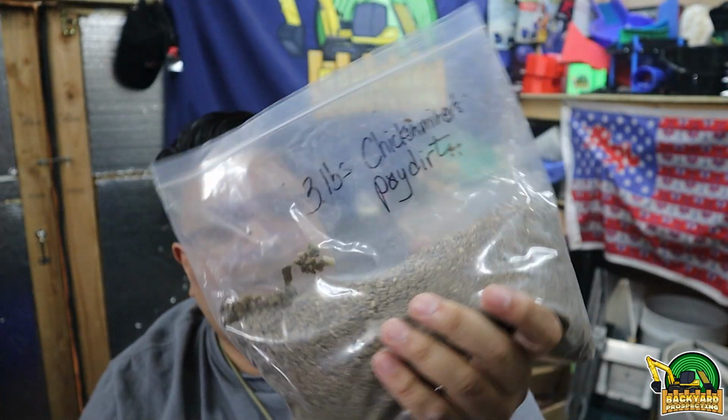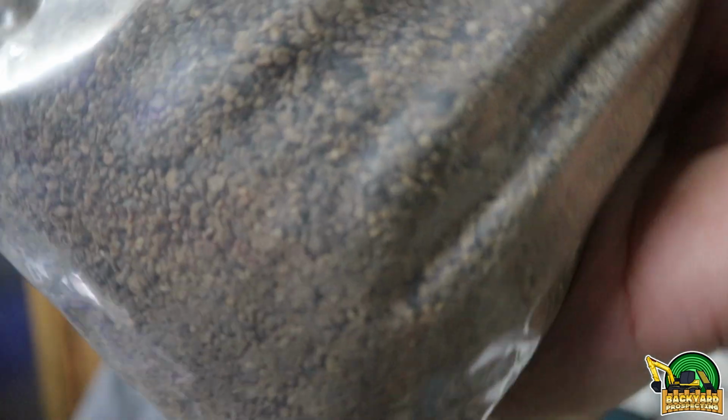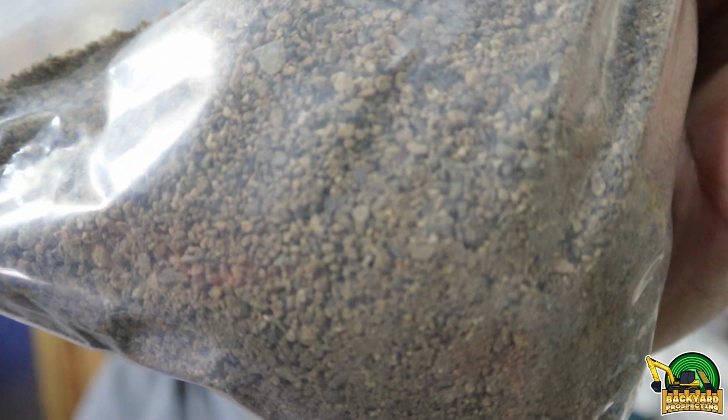So I think I might do one classification because there are some bigger pieces in here, and who knows, there may be a nugget in here to find as well. But we got 3 pounds of material, feels about right. Let's go shake things out, separate it up, see what kind of material we're working with. You can get it up close. It's dirt. It's sandy material. There you go. So we're going to check this out, sift it out, classify it up to at least a couple different sizes, and then it's time to run some dirt and find some gold. So don't go anywhere. We're going to get this done backyard style.